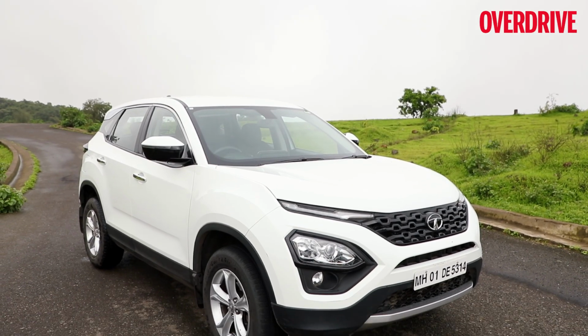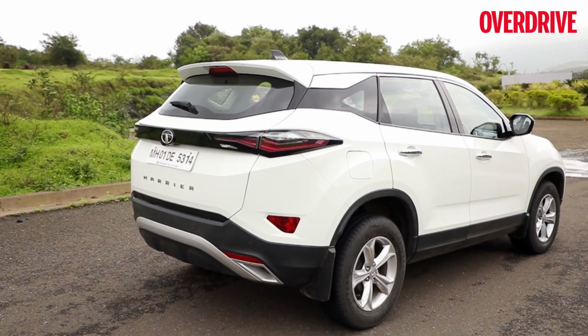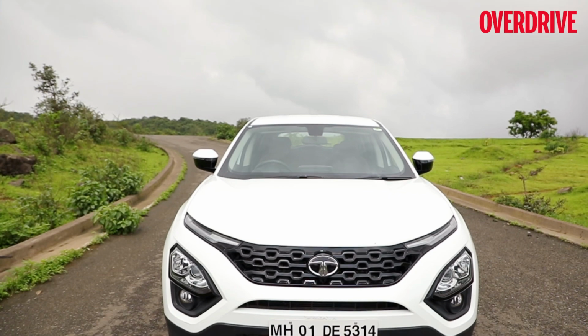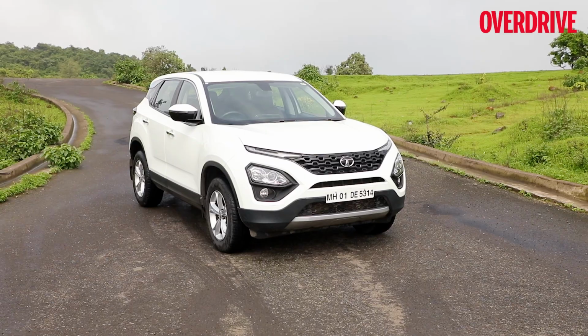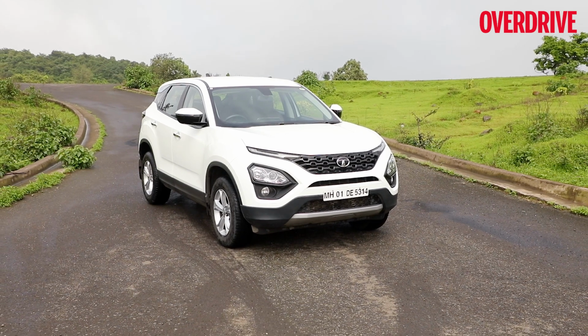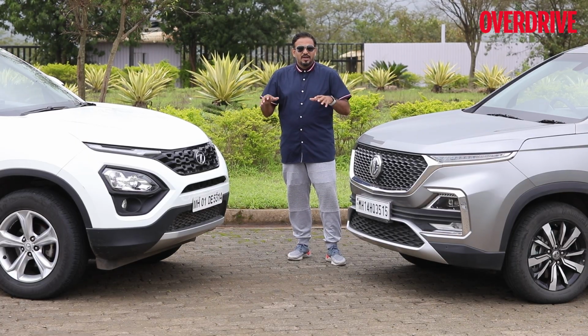That beefed up stance is highlighted further with the flared wheel arches, pinched roofline and the rising belt line. The Harrier's facial design isn't unique anymore, with the likes of the Venue, Seltos and the Hector taking a similar design approach. So both these cars employ the headlamp in the bumper configuration for the design.